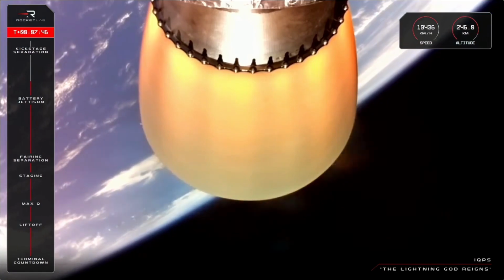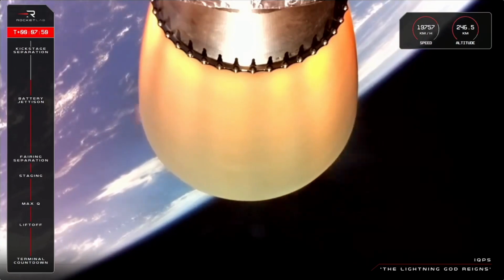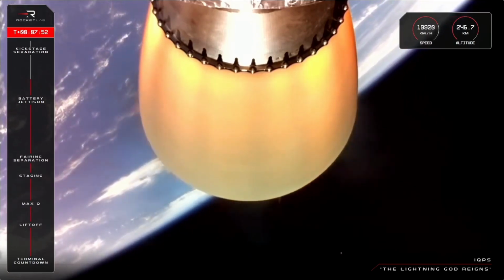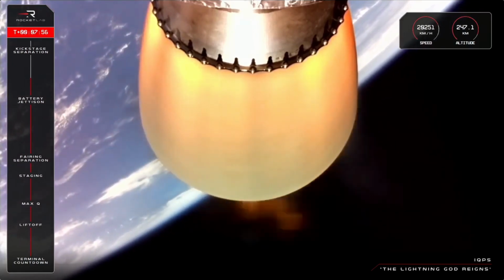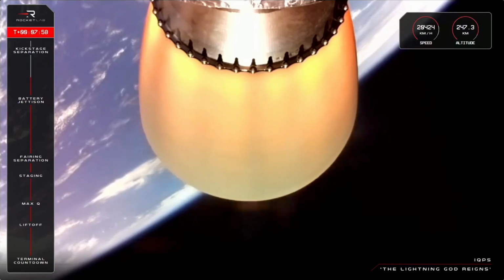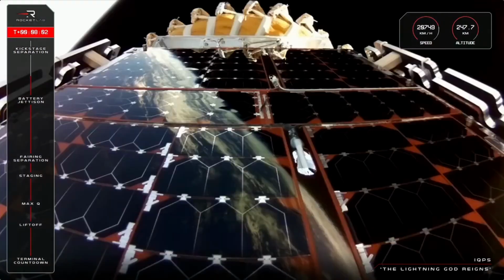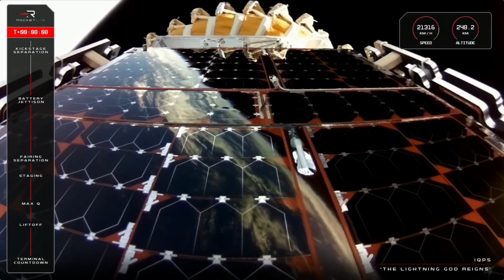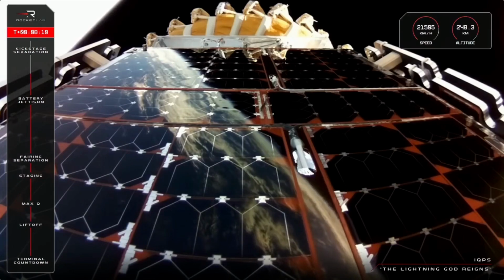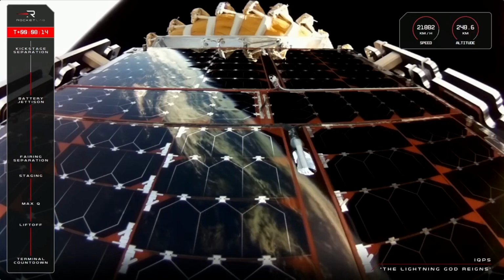Okay, T plus 7 minutes, 47 seconds and counting, and everything is proceeding nominally so far. The operators in mission control continue to monitor vehicle systems closely as we approach that all-important throttle down and the second engine cutoff ahead of kick stage separation. Now, if you're keeping an eye on our speed, you want to see that dial at around 27 to 28,000 kilometers an hour, which will indicate that we have hit orbital insertion speed.